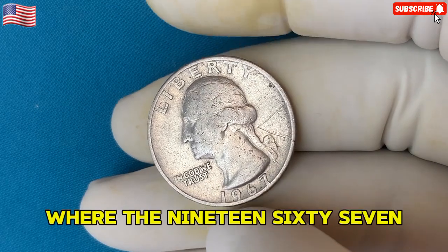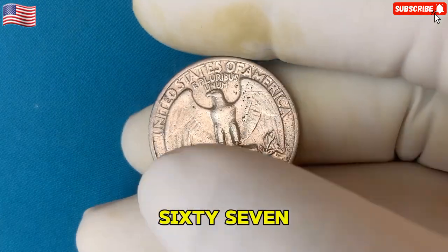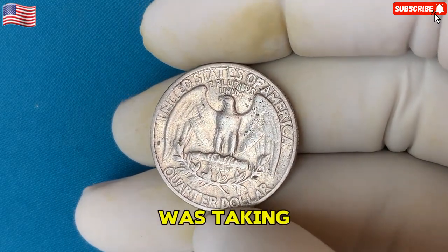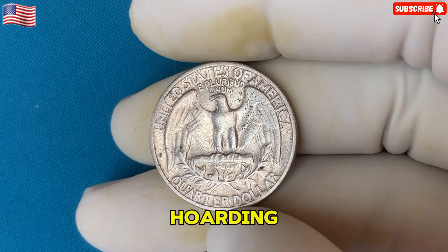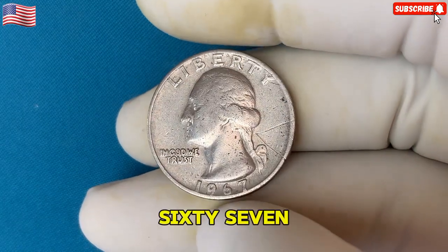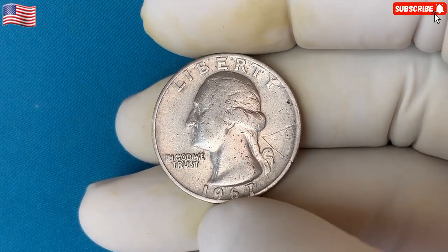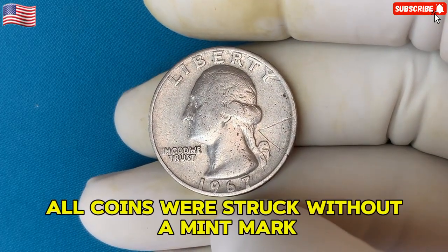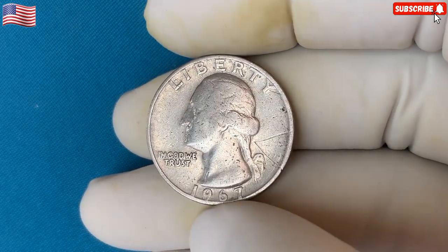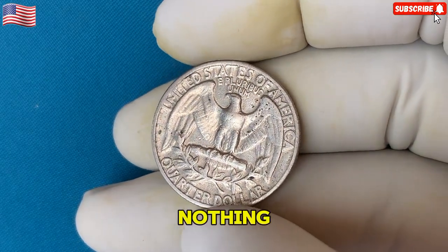Now here's where the 1967 quarter becomes interesting. Because 1967 falls into a rare window of American coinage history, a time when the mint was taking extraordinary measures to prevent coin hoarding. In 1965, 1966, and 1967, the U.S. Mint did not use mint marks. That's right. For these 3 years, all coins were struck without a mint mark. No D for Denver, no S for San Francisco, no P for Philadelphia, nothing.